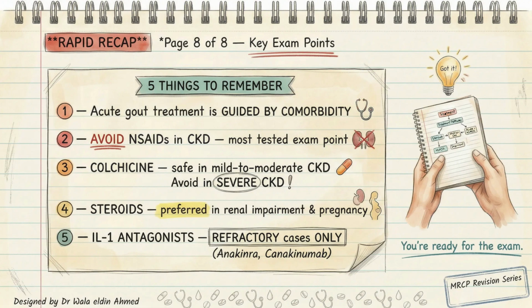Point 3. Colchicine is safe in mild to moderate renal impairment, but avoid it in severe kidney disease. Point 4. Steroids are your preferred choice in renal impairment and in pregnancy. Point 5. IL-1 antagonists, anakinra and canakinumab, are reserved for refractory cases only. Medicine is always about context, the right drug for the right patient at the right time.